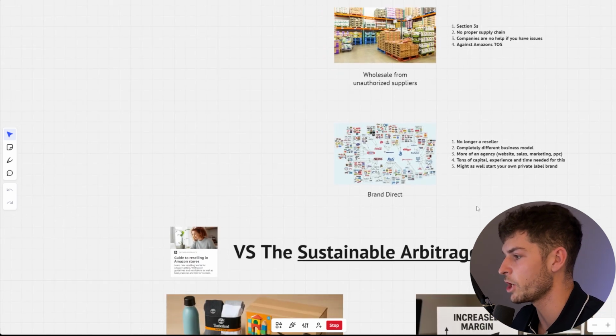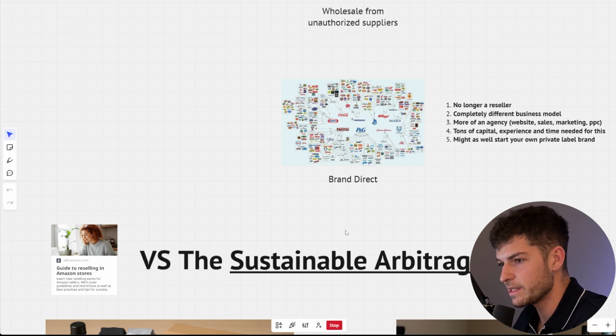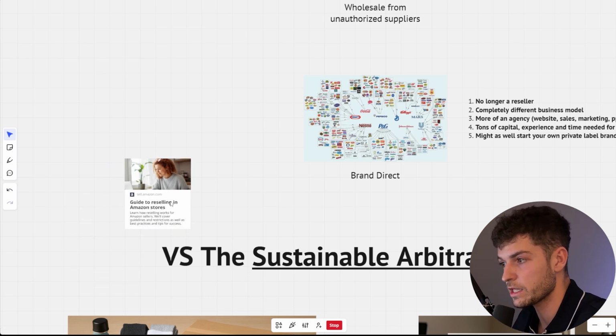Okay, so here's a sustainable arbitrage model. And this is how we do it. This is how we source. This is how we find products. This is how we're able to scale it. But before I jump into this, I know I'm teasing you guys here. I just want to show you this specific article directly from Amazon, right?